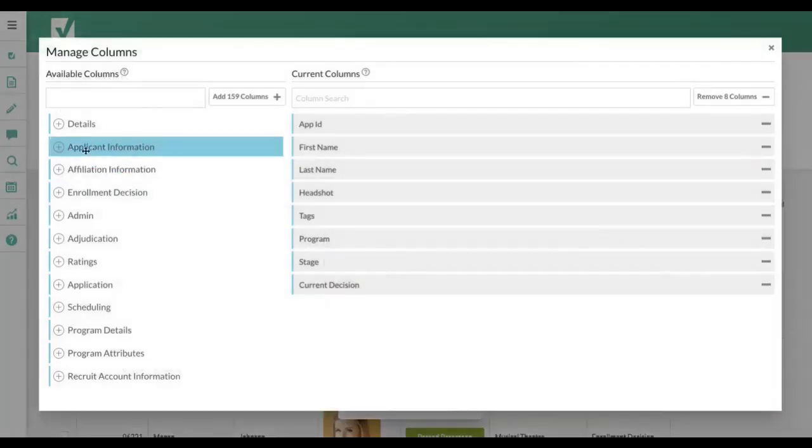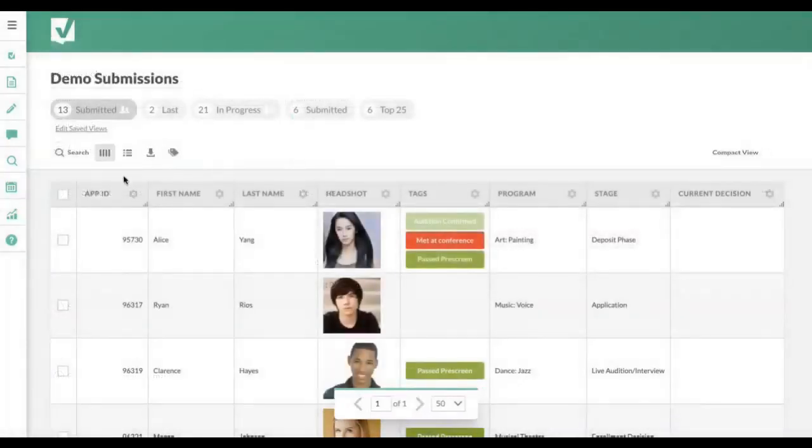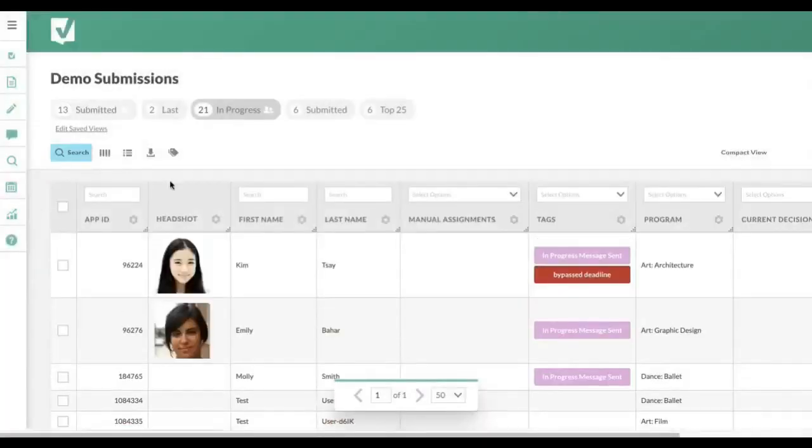You can add and remove columns from the application. You can see the ratings. You can make those customizable as well. These are also all searchable and sortable as well. So if you like to search by score, for example, you can certainly see that. You can also see any in progress applications for each program.